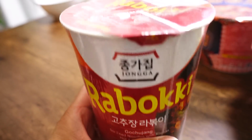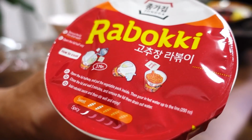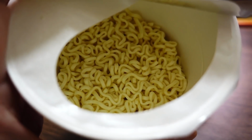I see. So, next one is pretty interesting. It's labokki, also by Jonga. Labokki is a combination of ramen and tteokbokki. There are 2 packs, the vegetables and the tteokbokki sauce, but I only see instant ramen on the inside. This one is also soupless noodle.